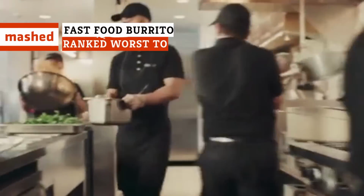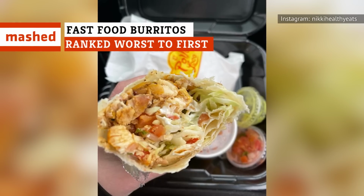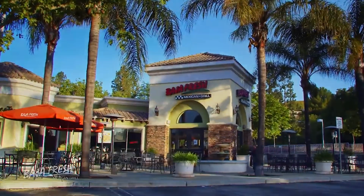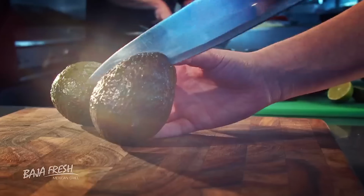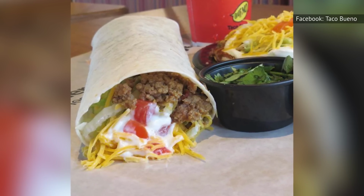Few things in life are as cherished in America as a scrumptious burrito. When fully intact, it's impossible to predict its hidden contents. Luckily for you, we've done the hard work of tasting all the most popular fast food burritos, and we've ranked them in order from worst to first.